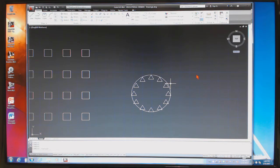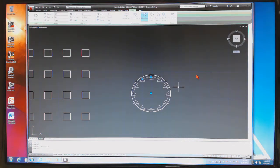Okay, if you did not want that to go 360 degrees and you only wanted it to go 180, it only did half of the circle. So, the array is pretty easy, or it used to be a lot easier. Now it's a little bit more difficult because you got to go in and type all the options. But, same thing. It keeps it all as one continuous item so that you can easily edit and manipulate what you need. Any questions on that?